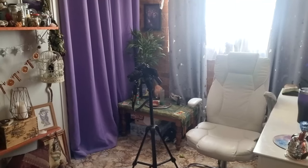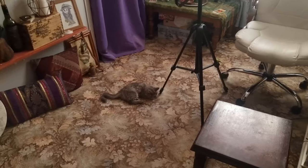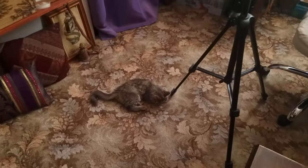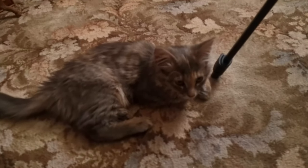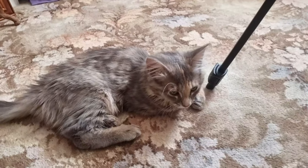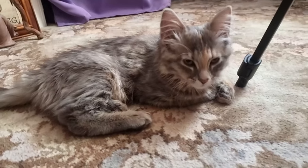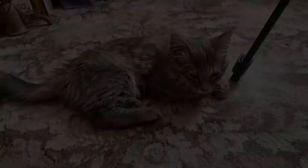I'm just setting up to do a video and I came back in after a little while. Someone's decided she liked the camera stand. She's been running around all morning and now it's time for sleeping. Is she gonna sleep right here? Is it? Hey? Oh, so sleepies. So sleepies. Maybe she'll be in the video, we'll see.